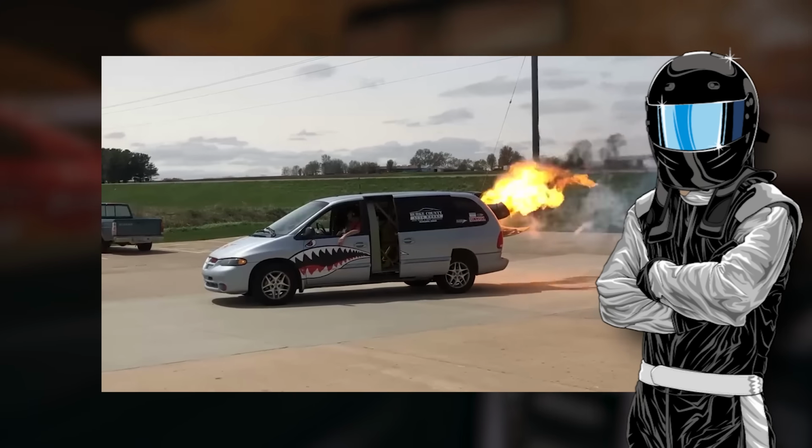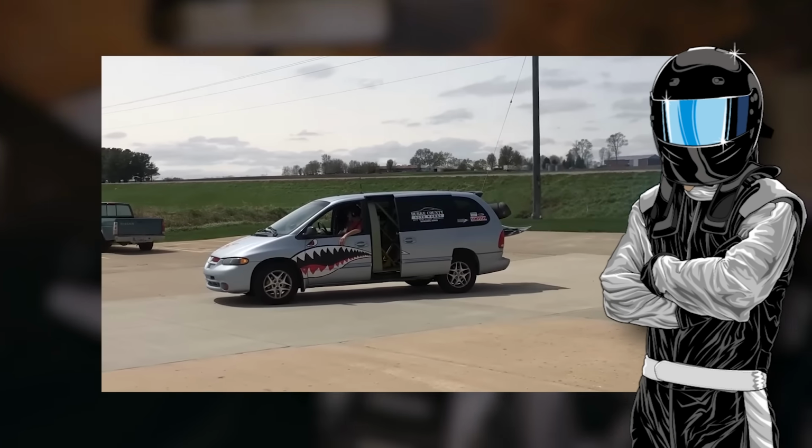I don't think you're ready for this, but here comes a minivan with a helicopter engine inside.